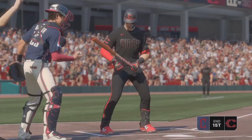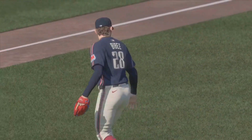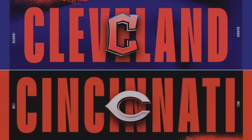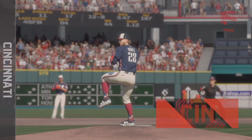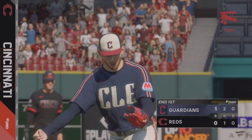2 outs. And that's ruled a swing. It's a strikeout. Sometimes he wears the emotion on the sleeve, but that's okay as long as he's getting results. And right there, thrilled with the punch out to get out of a jam.